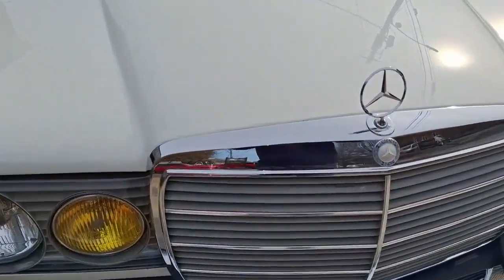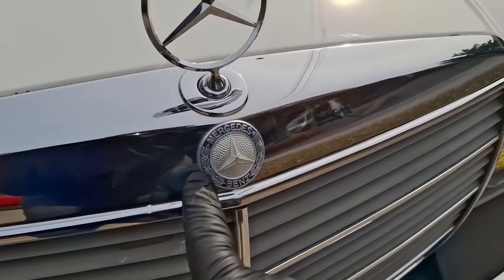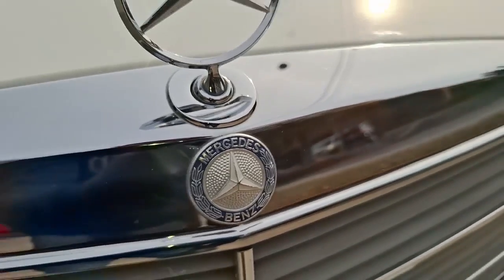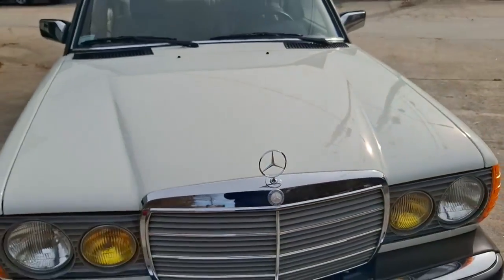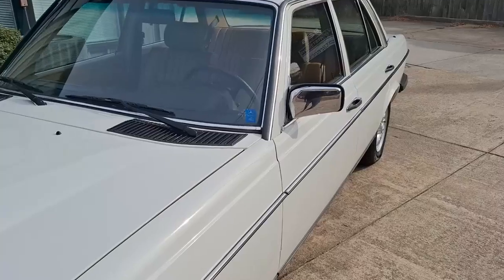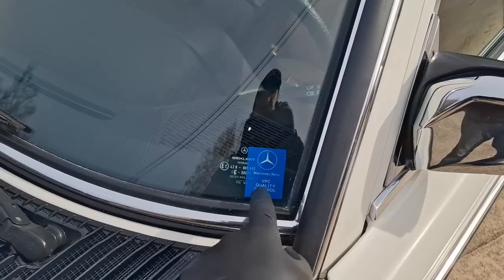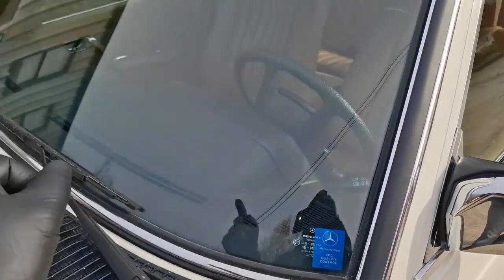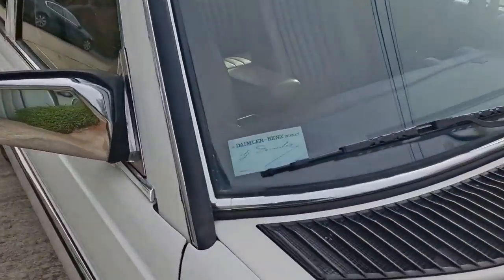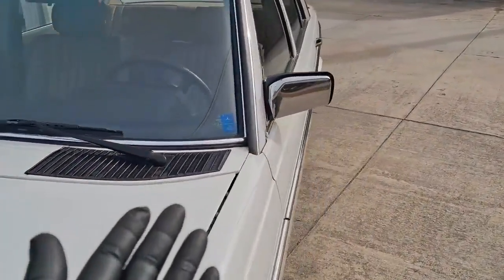Grill, all the anodized aluminum trim is excellent. See my reflection in it right there. Notice also how deep the blue is in the white. There's no fading on that logo or emblem. That means it always lived in a garage. Another cool thing about this car you don't see very often, see the quality control sticker here? Like 99% of the time, this has been peeled off. And I don't know why the dealerships or service departments would peel that off, because they would always leave this one on. And that's also the original Daimler-Benz sticker. And this is, of course, original glass all around the car. But yeah, that one's still on here in its beautiful condition.